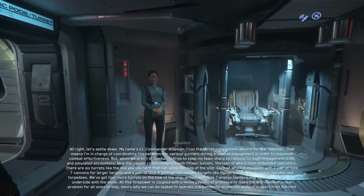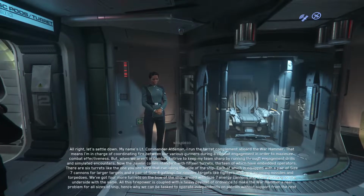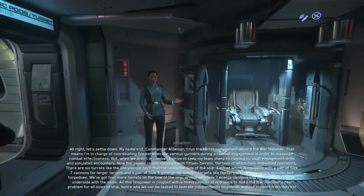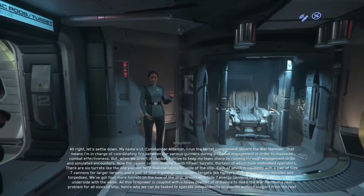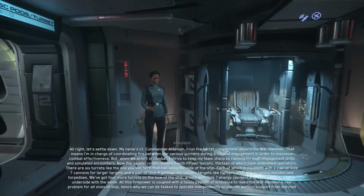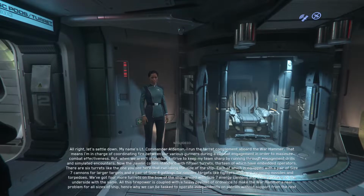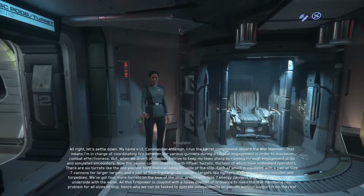and simulated encounters. Now, the Javelin comes standard with 15 turrets, 13 of which have embedded operators. There are 6 turrets like the one you see here that run along the side of the ship, each of which is equipped with a pair of size 7 cannons for larger targets and a pair of size 4 Gatlings for smaller targets like fighters and even incoming missiles and torpedoes. We've got 4 more turrets on the bow of the ship, armed with size 7 energy cannons and 3 gunners on the underside with the same.